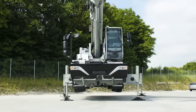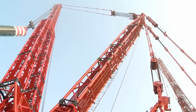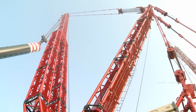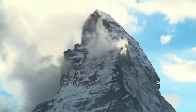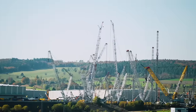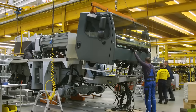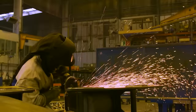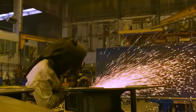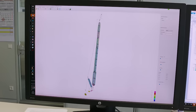Cranes are masterpieces of engineering. Here, it's about exploring the limits of physics again and again. Liebherr from Baden-Württemberg builds the largest and most powerful cranes. Here they have huge halls with production lines, much like the automotive industry. The construction of a crane starts on a computer.